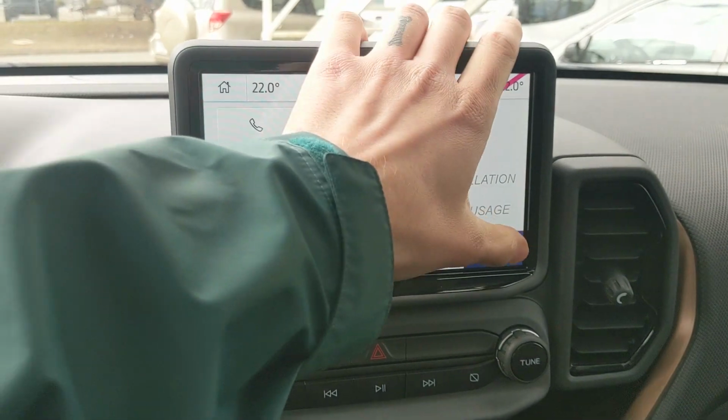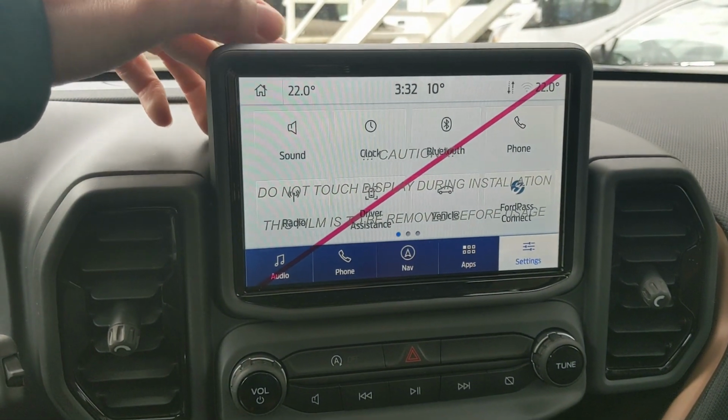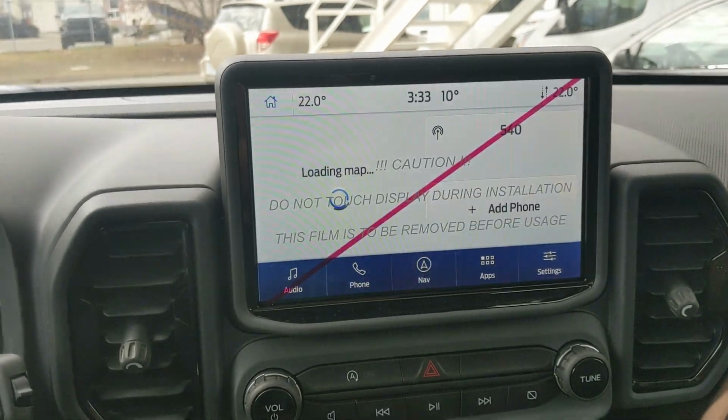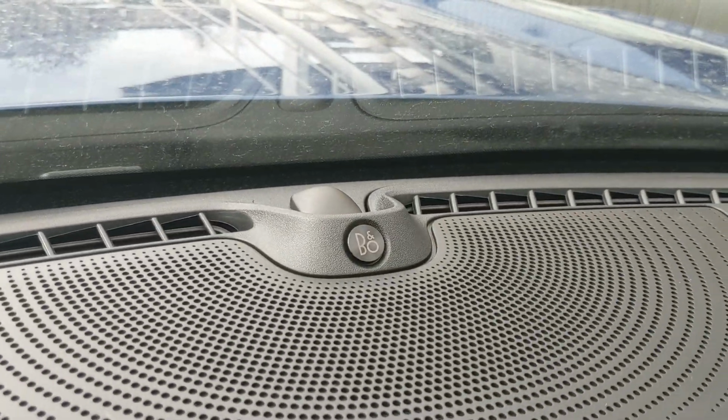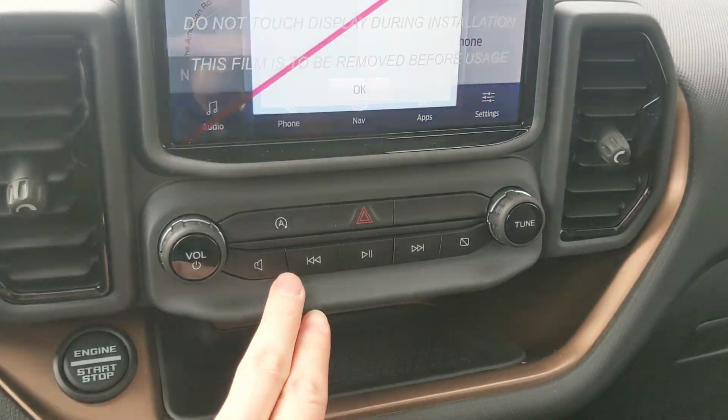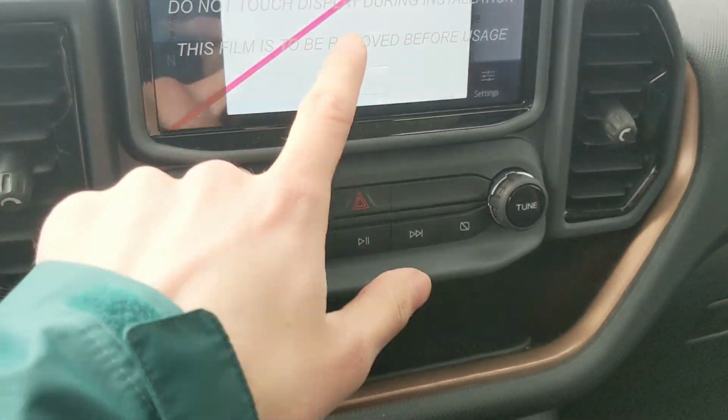Whatever apps you may have installed, settings for your screen, and some other features around your vehicle, and shifting into reverse, you have a backup camera so you can see where you're going. You also have a premium B&O sound system, so your audio is going to sound pretty decent. Moving down, you have your media controls with your hazards and auto start stop shut off.